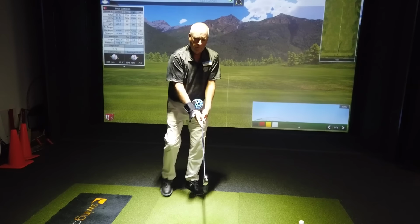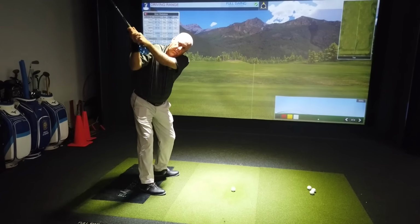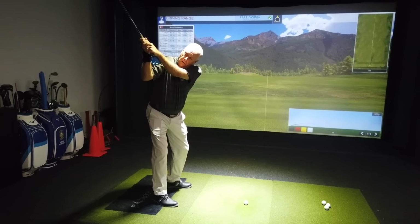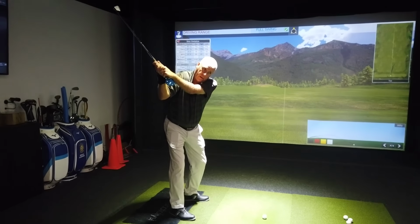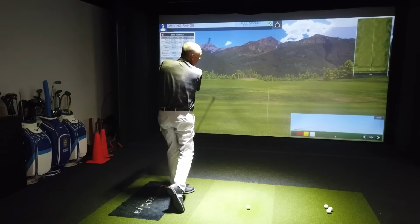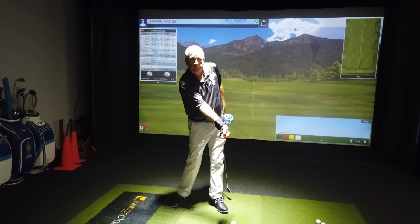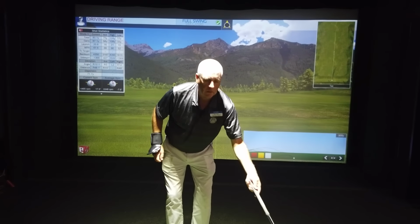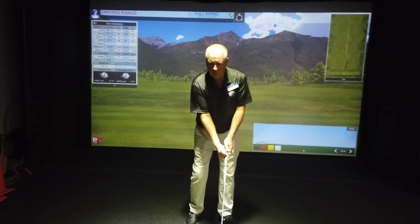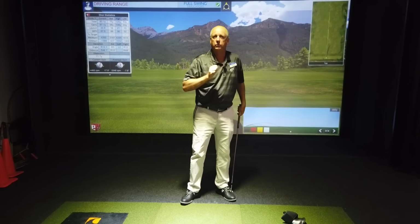From there, and as we even go back up to the top of the backswing, it helps keep your arms, hands, body working well together, positions the club properly, and then as you swing through, the goal would be to maintain that same wrist angle through impact. Try this training aid and then take it off and try to create the same types of feelings that you had with the wristband on there.